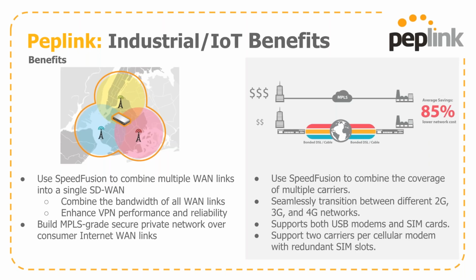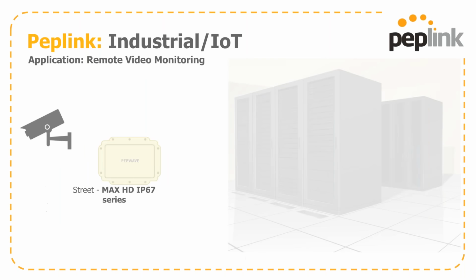SpeedFusion combines the coverage of multiple carriers, saving you money and allowing you to seamlessly transition between different 2G, 3G, LTE networks as necessary. Our gear can support both USB cell thumbsticks as well as SIM cards put directly into the unit. And with our built-in cell module units, we support up to 2 carriers per modem with those redundant SIM slots.